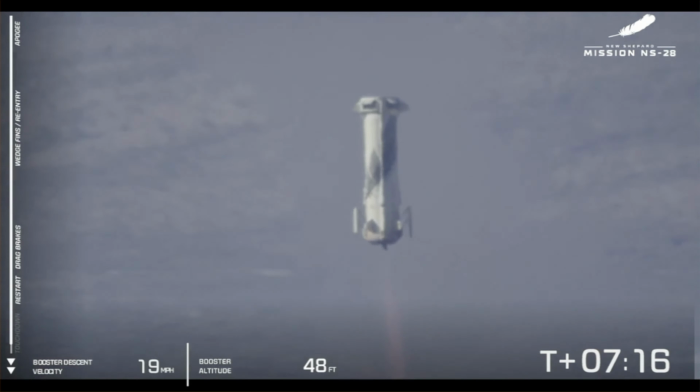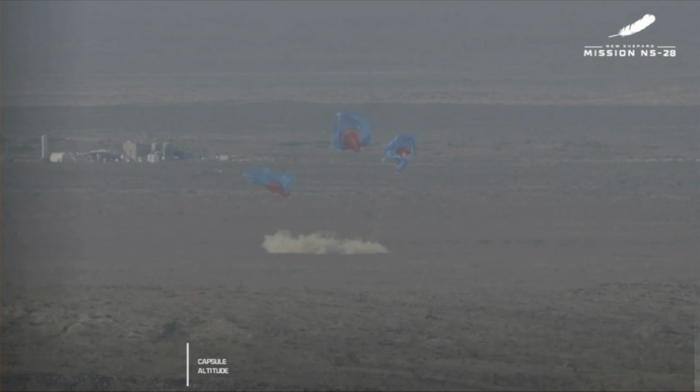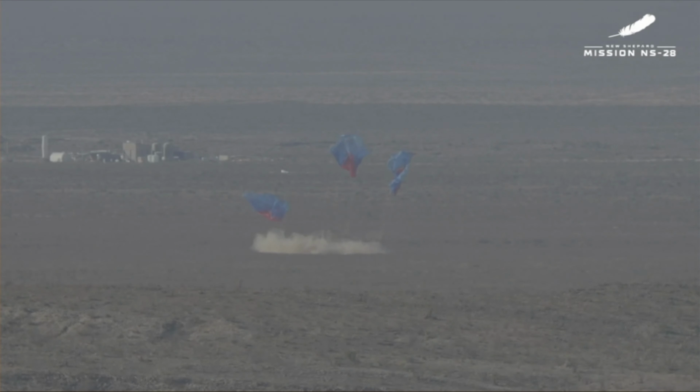There it is. Our crew capsule is safely on the ground. A big touchdown moment there. Incredible sight to see. And it looks like we're about to open the hatch. Let's stay tuned. Welcome back to Earth. All right, come on out. Some thunderous applause is always a good sign.